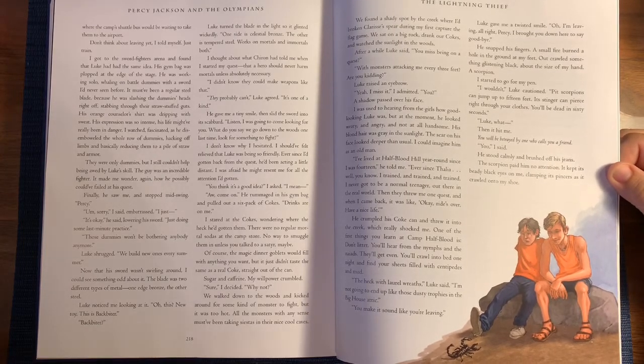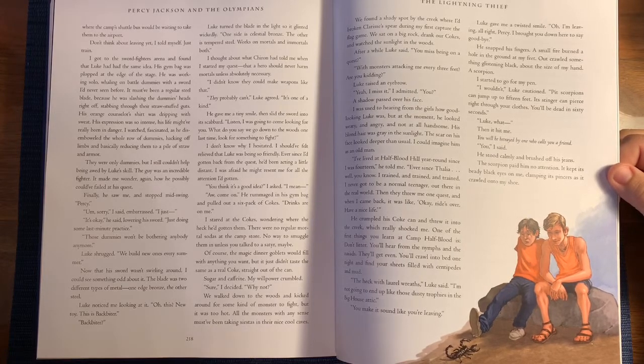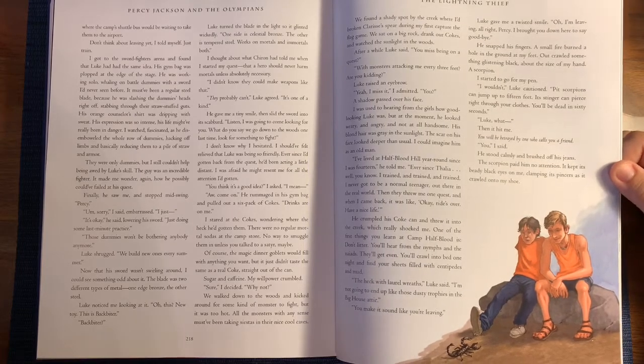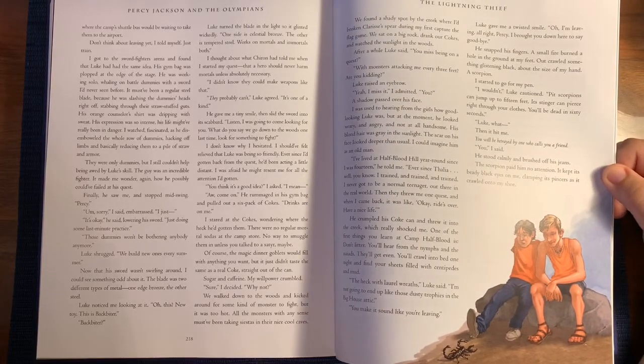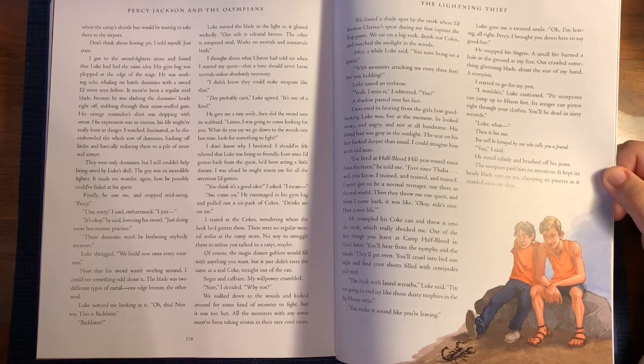I watched, fascinated, as he disemboweled a whole row of dummies, hacking off limbs and basically reducing them to a pile of straw and armor. They were only dummies, but I couldn't help being awed by Luke's skill. The guy was an incredible fighter. It made me wonder, again, how he possibly could have failed at his quest.